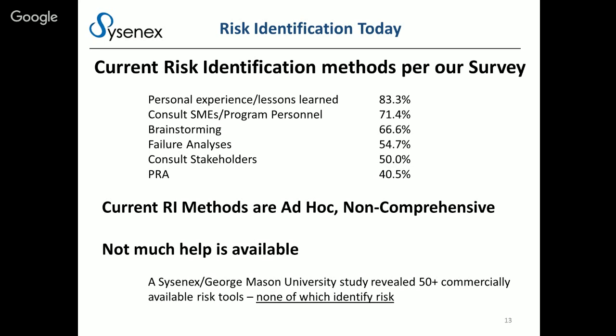So sometimes it becomes a check the box exercise. Okay, we've tried to do this. We've got our set of risks. Let's move on. So this becomes an ad hoc, non-comprehensive exercise. And the people that I've talked to, there is this unease surrounding risk identification because they know they haven't gotten everything. And they carry that with them through the program.